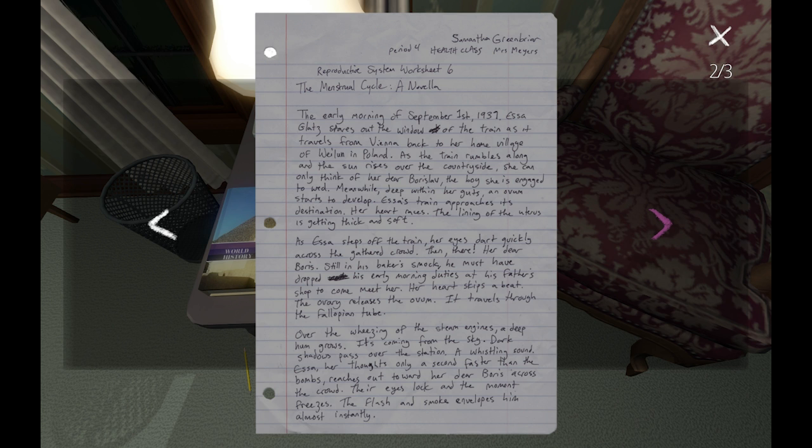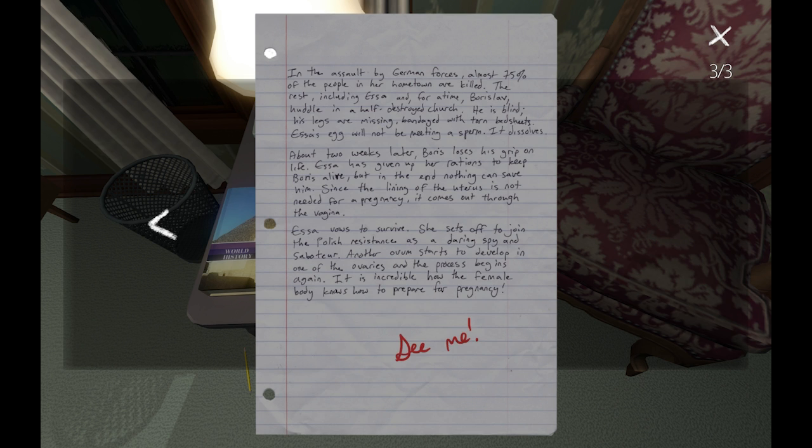Splash. Over the wheezing of the steam engines, a deep hum grows. It's coming from the sky. Dark shadows pass over the station. A whistling sound. Essa, her thoughts only a second faster than the bombs, reaches out toward her dear Boris across the crowd. Their eyes lock as the moment freezes. The flash and smoke envelops him almost instantly. Envelopes.